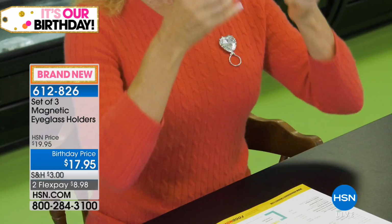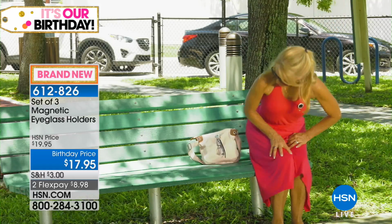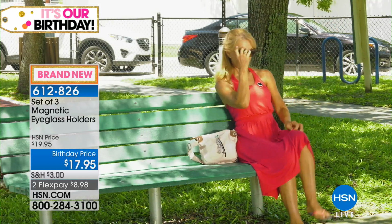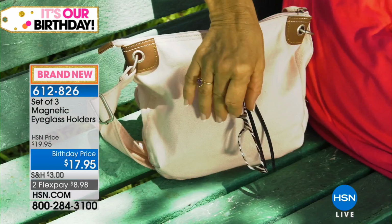So see how easy your glasses come out, and when your glasses are on your eyes, look at how beautiful the magnetic eyeglass holder looks. It looks like you're just wearing a beautiful pin, but it is magnetic. You don't have to worry about it making holes in your garment.